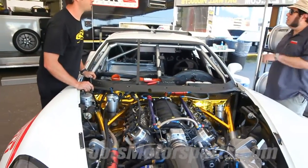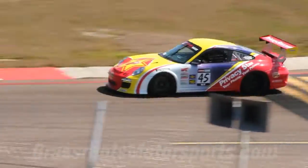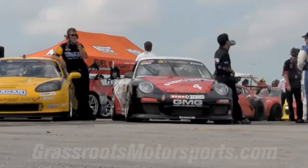So the Porsche Cup car is the foundation for the GT category. That car's about 200 grand, and so that's really what we're shooting at. Those cars typically run between 450 and 500 horsepower, have full monoball suspensions. Of course, all three categories are running on slicks, so that definitely is going to increase the performance levels for all three classes for 2011.